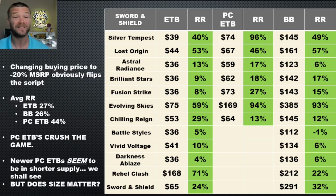Paldea Evolved, I'm filming this today on Friday when Paldea Evolved, quote unquote, officially comes out. Guess what? Sold out on the Pokemon Center. Crown Zenith, sold out on Pokemon Center. Scarlet and Violet, I think the Scarlet one is still available, but the Violet one is sold out.